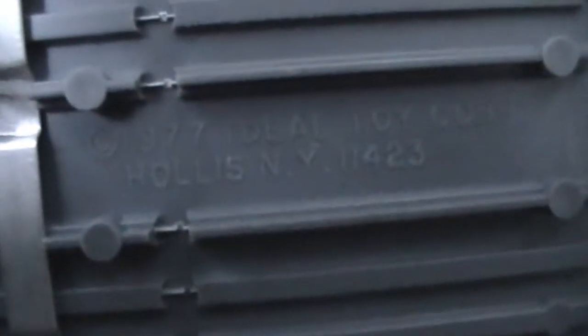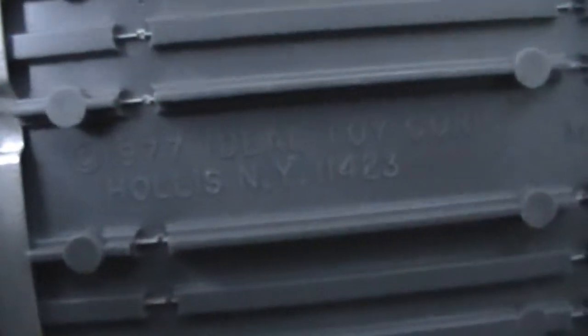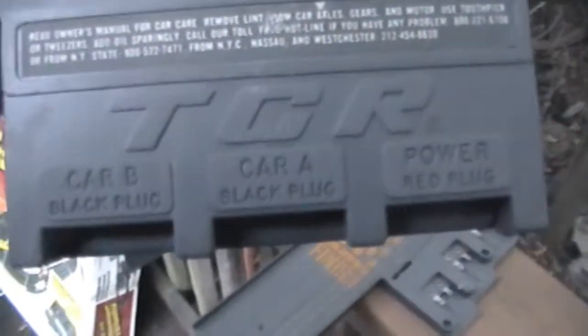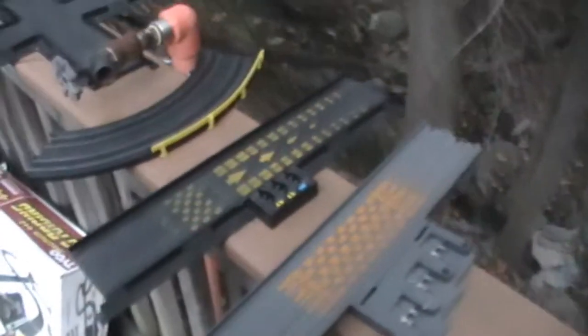This is 1977 Ideal. Oh, Hollis, Queens. You ever heard that rap song from Run DMC? It's Christmas time in Hollis, Queens. Okay, so I assume that's what they're talking about. This shows you where you plugged in cars here. Please read the owner's manual. And they said don't use another power pack and don't put more than 3 cars on at the same time. This was also 1977 Ideal.